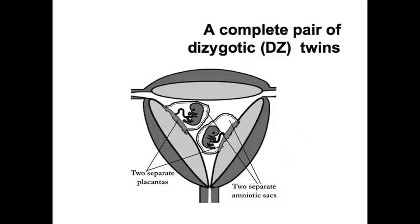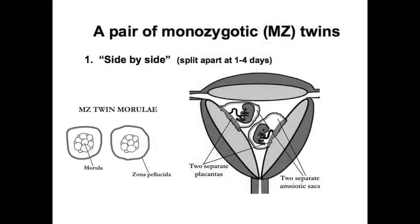If we have a pair of monozygotic MZ twins, how things work out in terms of the pregnancy depends upon when the zygote split. So if the zygote splits completely into 2 morulae, you get a side-by-side kind of identical twinning. If they split apart really early, from the 1st to the 4th day, just like fraternal twins, they have their own placenta, their own amniotic sac. And if you look at them on ultrasound, it's very difficult to tell whether these are identical or fraternal twins.